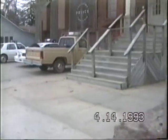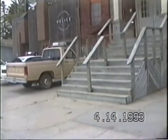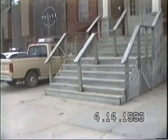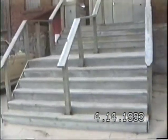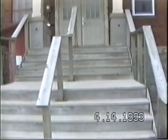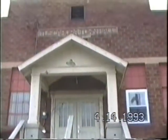Well, let's go up the steps, bud. Do you want to go in the basement and come up and open that door for me? Alrighty. I'll walk right in that door up these steps as somebody was using the building. Oh, the basement's open.